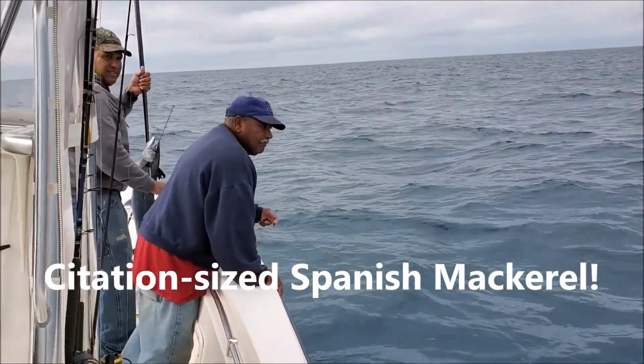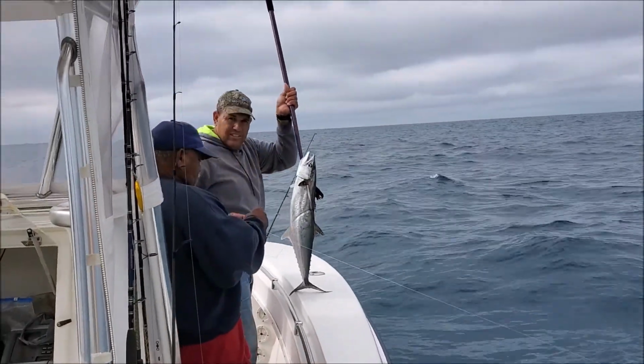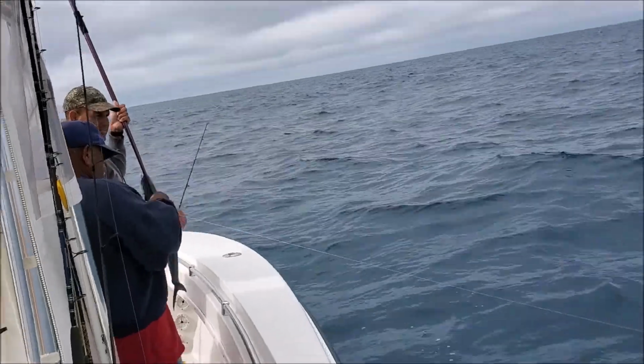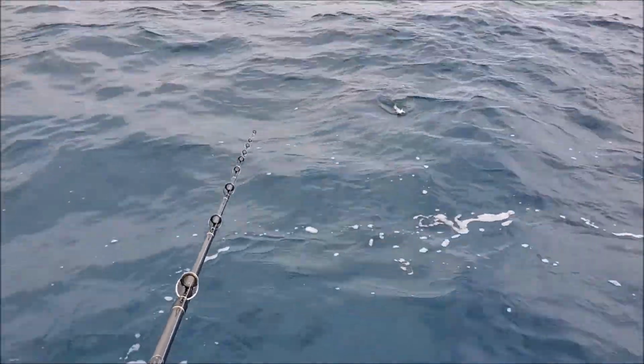We just landed a huge Spanish. Look at that thing. Dang, nice Spanish on a menhaden. And then while we're reeling up the Spanish, look at this Amberjack coming up after my bait hanging out here. Okay, we wanna see if we could pull up some Amberjacks here.